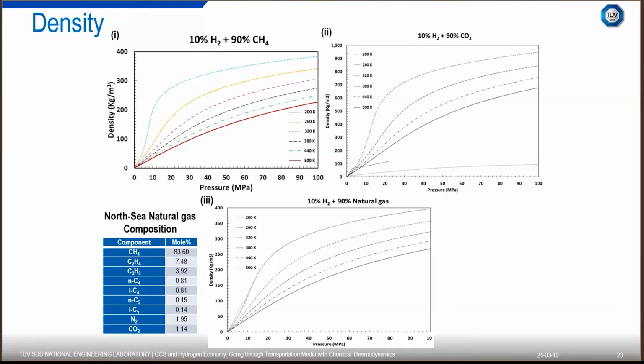The densities of the streams increase with increasing pressure based on Boyle's law, as you know, for all isotherms, and reduce with increasing temperature, based on Charles's law in chemical thermodynamics.